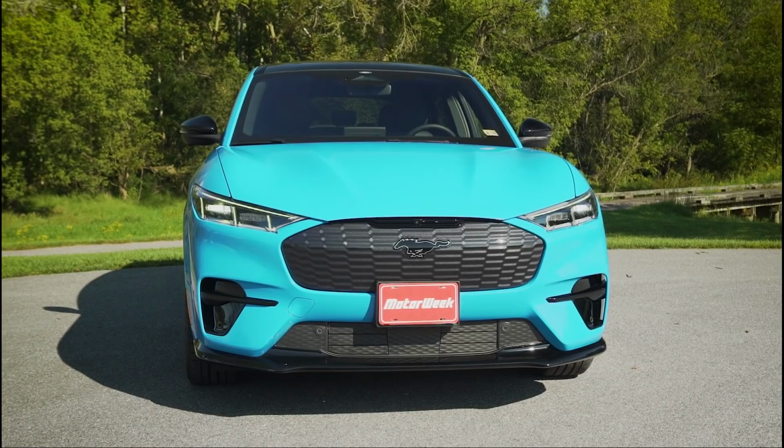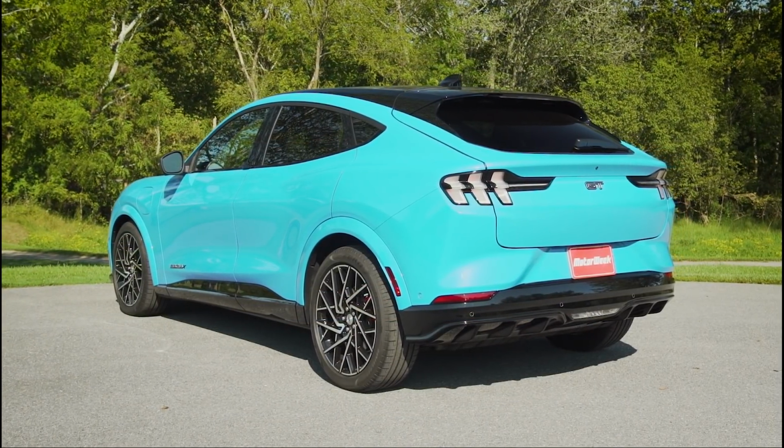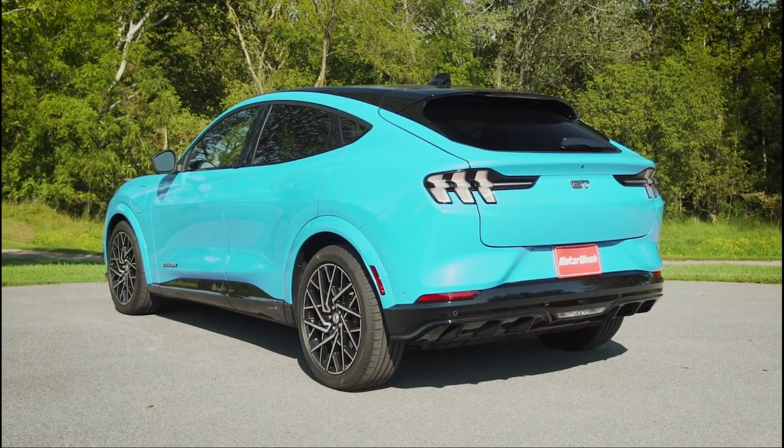Deliveries are being made now, with prices for the GT starting around $60,000 before tax incentives, and an additional $5,000 for the Performance Edition.